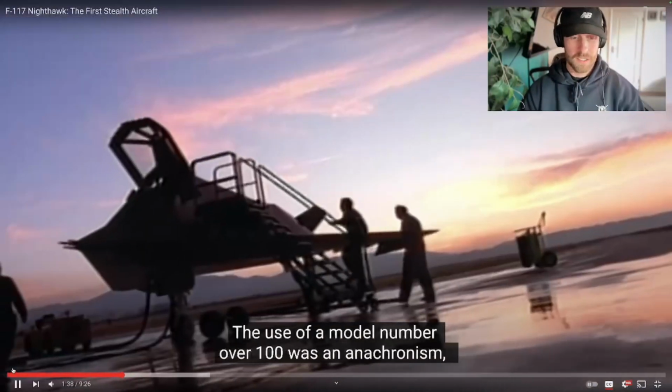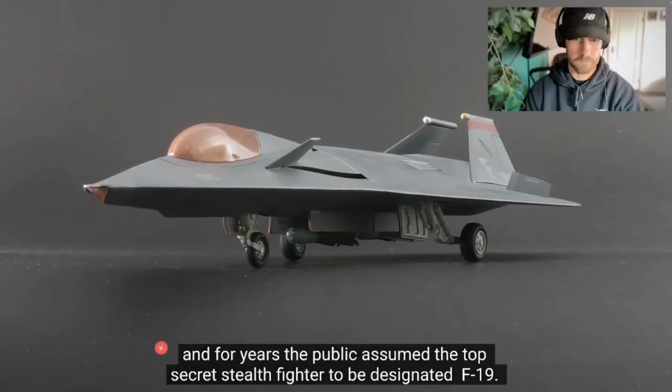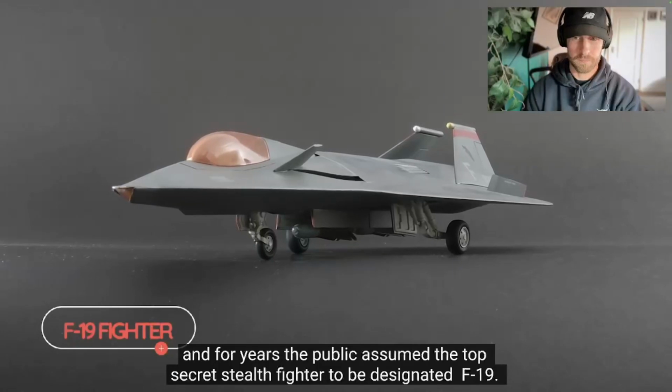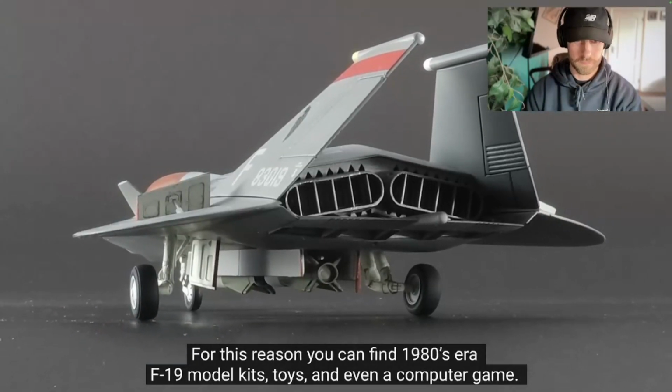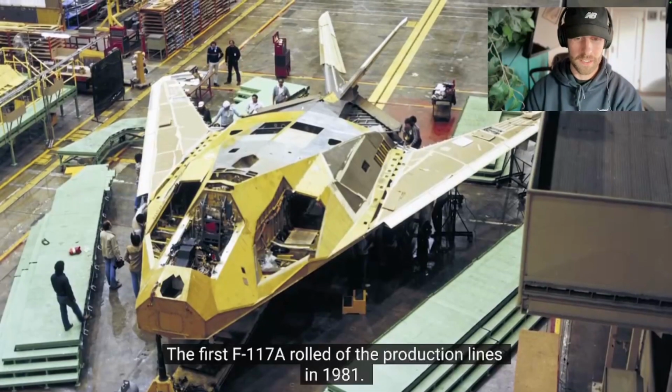Okay then. The use of a model number over 100 was an anachronism, and for years, the public assumed the top-secret stealth fighter to be designated F-19. For this reason, you can find 1980s-era F-19 model kits, toys, and even a computer game. What, for a plane that doesn't exist?